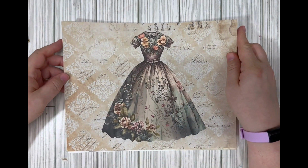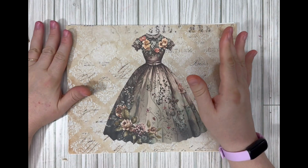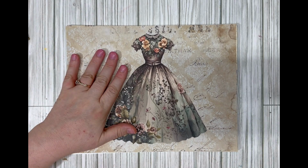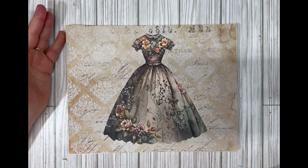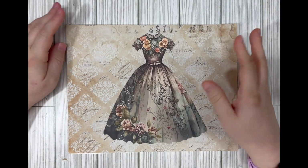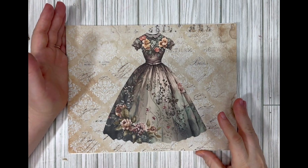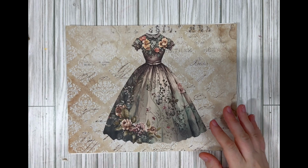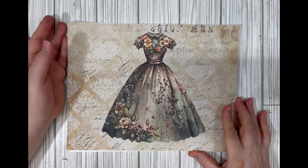So this month I'm going to be working with the kit Vintage Dressmaker, which is really beautiful. I kind of jumped at this kit. It's her newest kit because sewing was my passion for almost 20 years. So I really love sewing themed kits. They just bring back a lot of good memories and I just think are really beautiful. So let me just show you a little bit of this kit before we get into the little project that I have for you today.